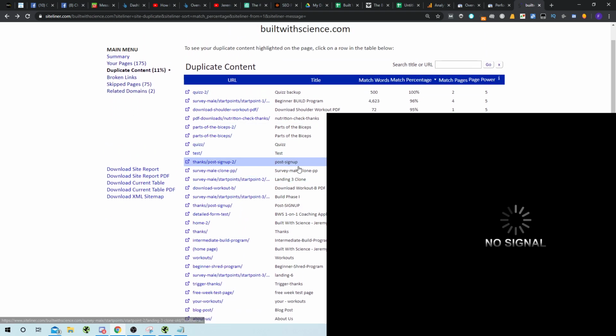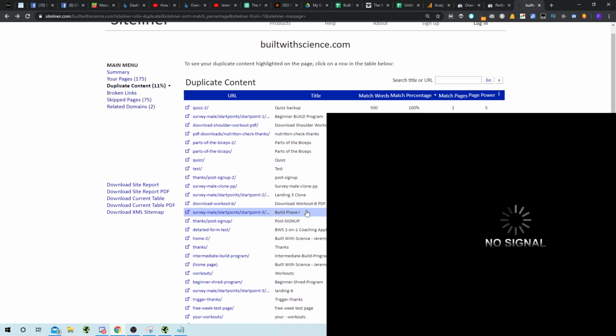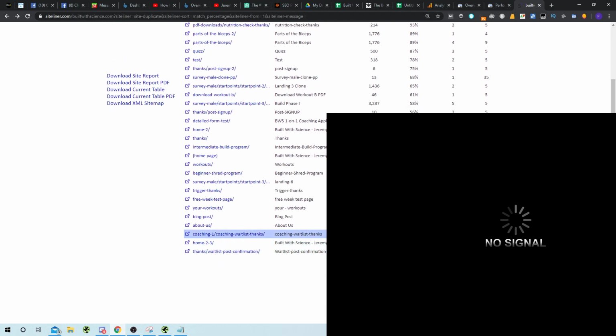And this is where you're going to be spending most of your time with national sites. Look at this, all of these pages here. We have almost probably 20 pages here. Sorry, 30 pages here with above 20% duplicate content.